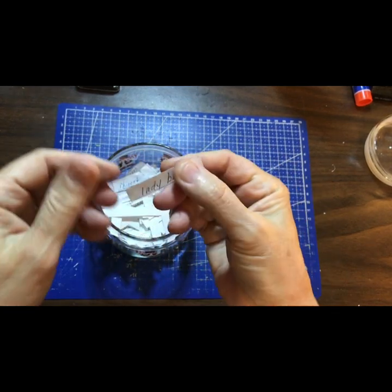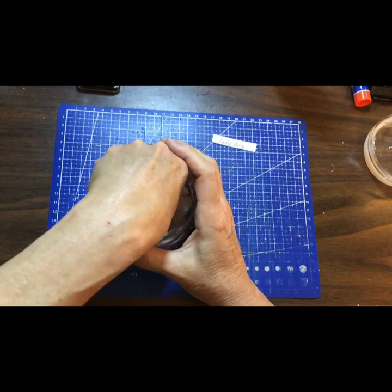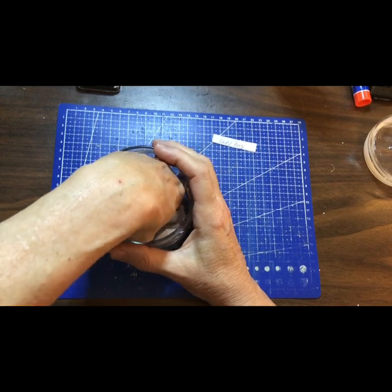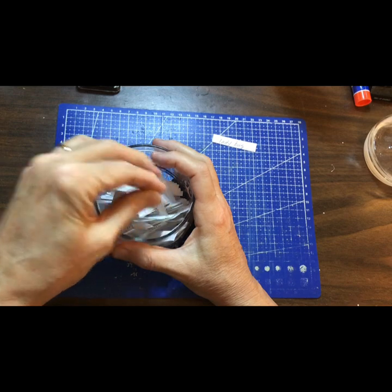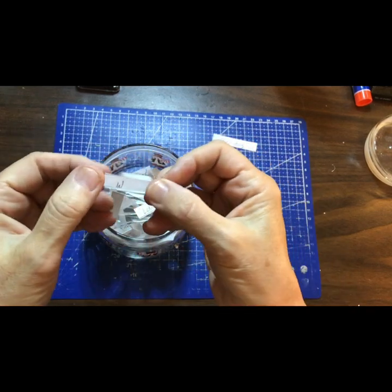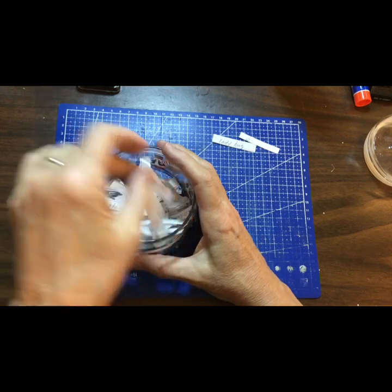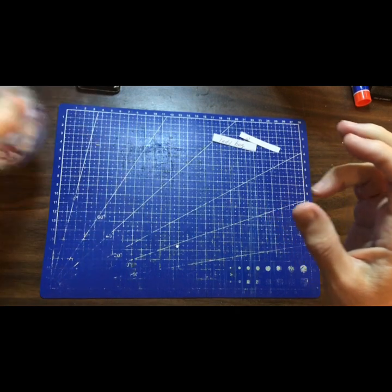Okay, we are going to do a ladybug. I have some ladybugs. I do. And the letter W. Ladybug and the letter W. Interesting.